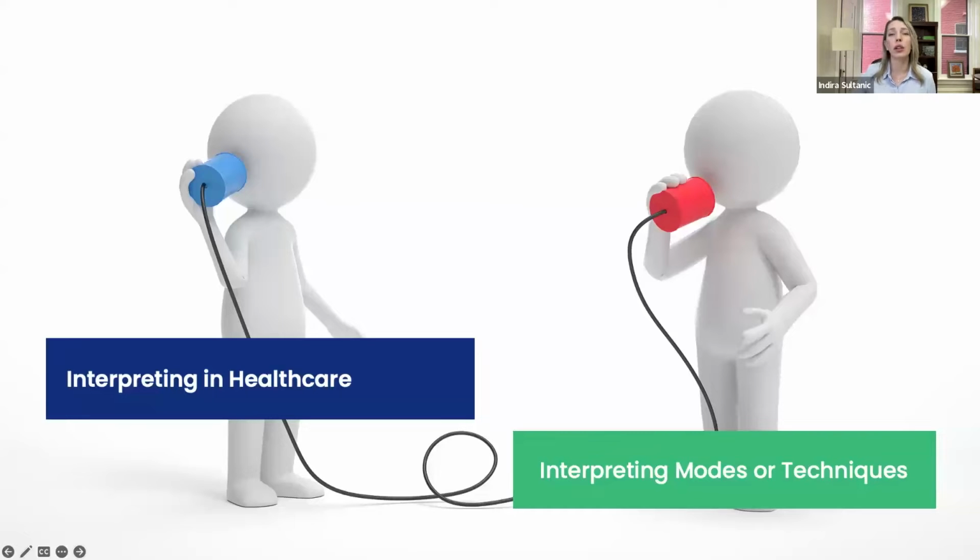Clinical or non-clinical. So to date, the use of simultaneous interpreting in healthcare settings has largely been supported by anecdotal evidence, right? So a lot of us have heard that it's cited in reference to emergency situations, mental health, perhaps some educational seminars, and pediatrics, right?